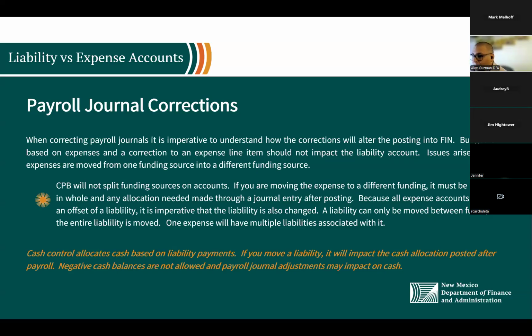Our cash control team allocates cash based on liability payments. If you move a liability, it will impact the cash allocation posted after payroll. Negative cash balances are not allowed, and payroll journal adjustments may impact cash.